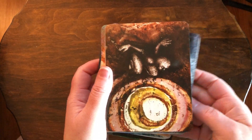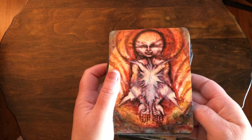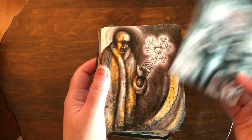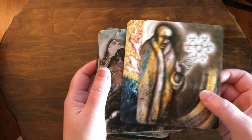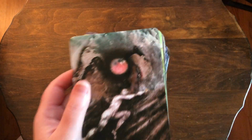Yeah, it's a very powerful deck, I'd say, because whatever you bring to the deck, it reflects it back to you in certain ways. So, if you're coming to it with a lot of fear, then you might see some more scary images. If you're coming to it with a lot of joy, you might see something else. So it's very interesting in that way.